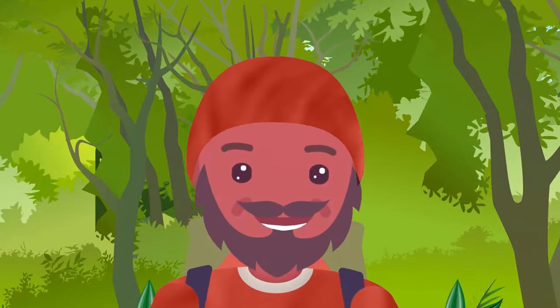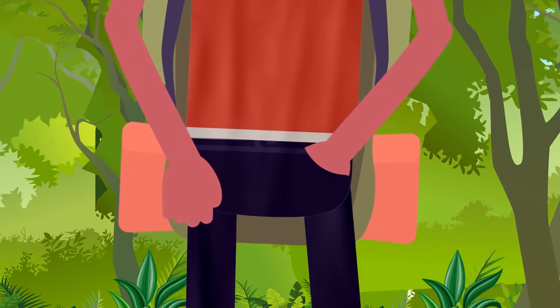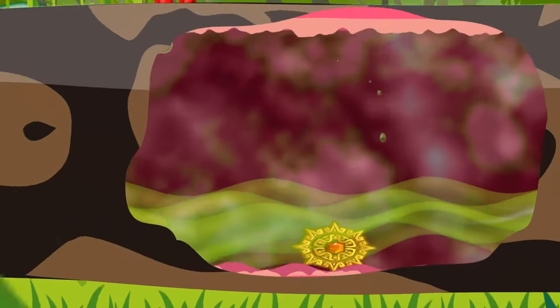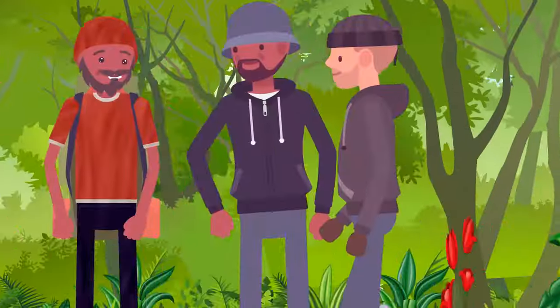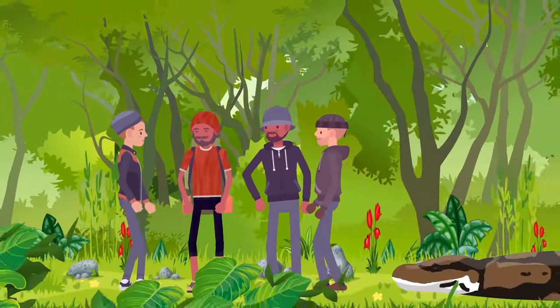A smile spreads over your face, and you reach into your pocket to feel that sweet gold medallion. No! It must have fallen out! That means it's still stuck in the snake's stomach. You look at the rescuers and ask, "You mind if I pop back in there real quick?"